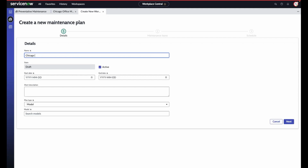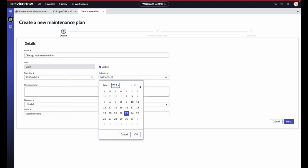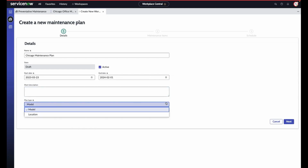She's able to just fill out the categories that she needs to. So she knows she wants to create a location maintenance plan today. She's able to choose the start date. So we'll say it starts today, and then it's going to end next year, where she can reassess the maintenance plans that she's created. We'll just go all the way to next year. And she can choose a short description, giving more background and context for her team to see what type of plan this is.